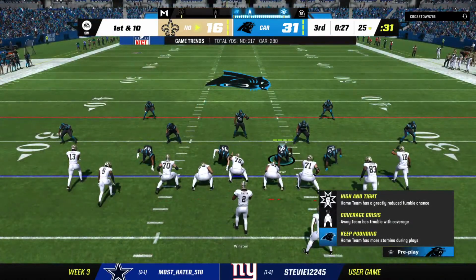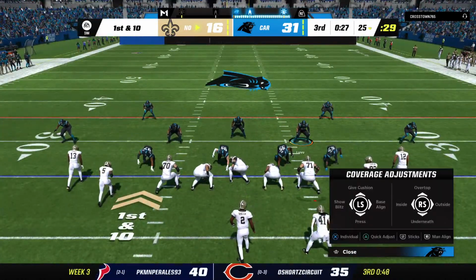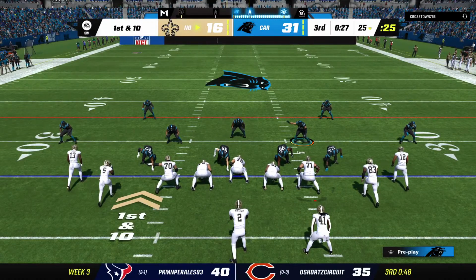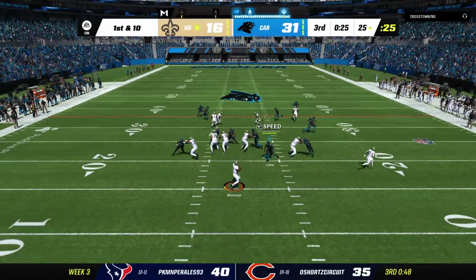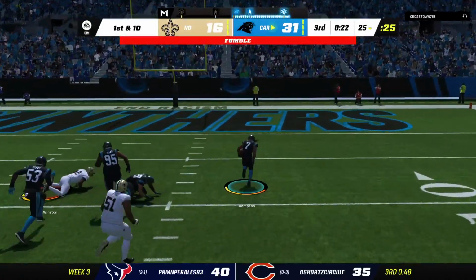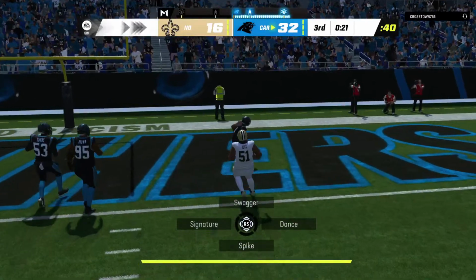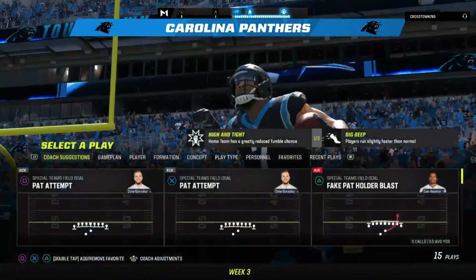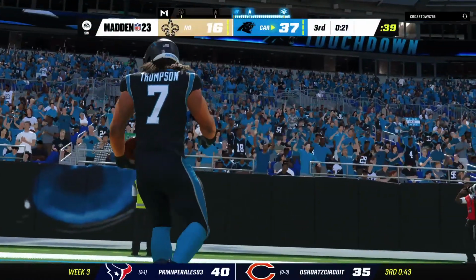The Saints offense on the field, ready to get their drive started. Well, partner, coaches always say that every play is designed to score a touchdown. Sometimes that's not really true. And Winston lost the football, and it's picked up by the Panthers. And he takes it into the end zone. It's a fumble recovery and a touchdown for the Panthers.